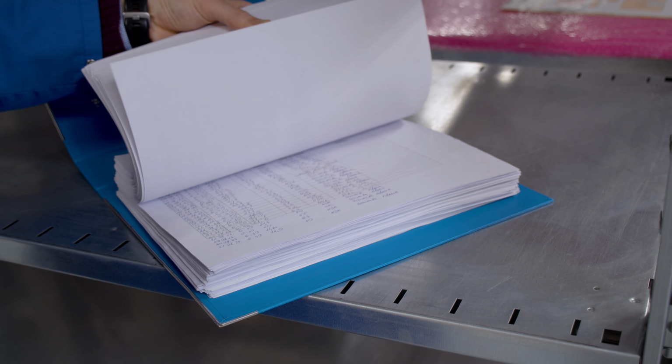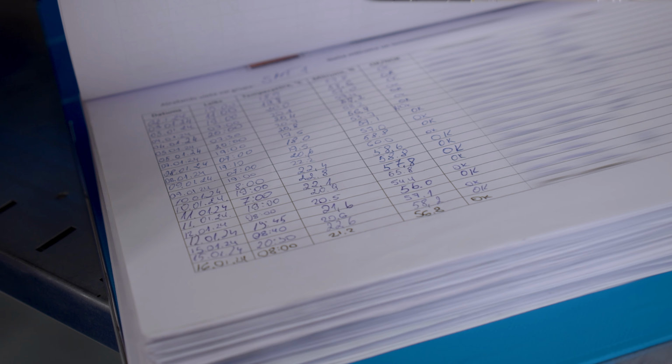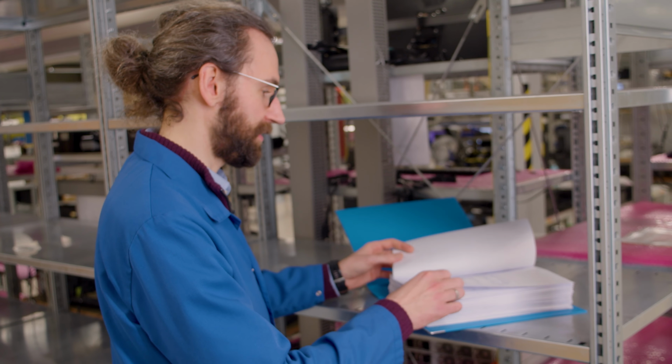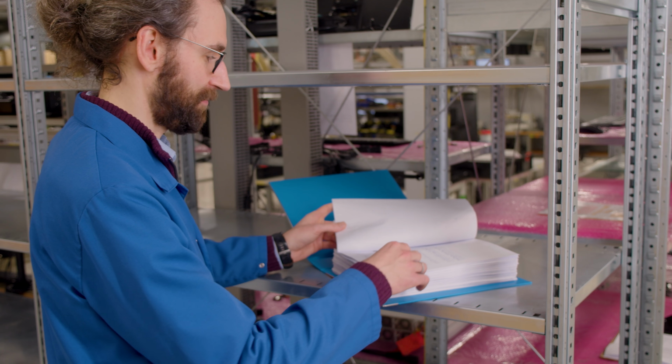This is how we previously monitored our temperature and humidity. So it was a really manual process, one measurement per day, and it had to be written down by an employee on a paper sheet. All of this has been replaced fully by the Aranet system that we deployed.